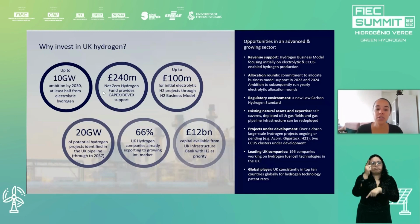And worry not, because I will delve deeper into these mechanisms of the Net Zero Hydrogen Fund and the business model in further slides, so you can really get the detail of these mechanisms. And if we look at the ambition of 10 gigawatt, this is supported by an actual pipeline of 20 gigawatt of potential low carbon hydrogen projects through to 2037. Some other noteworthy stats that I should mention is a robust regulatory environment in the form of a new low carbon hydrogen standard, which defines exactly what it means for hydrogen to be low carbon.